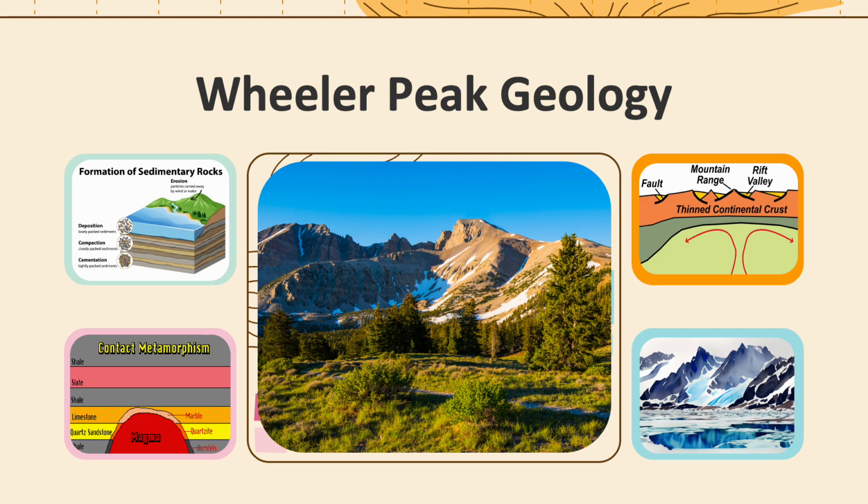Magma also rose from deep within the earth and pushed its way up into these layers. It did not come to the surface, however. Staying underground, it cooled and became granite. The modern Snake Mountain Range, including Wheeler Peak, finally began to take its current form around 30 million years ago.